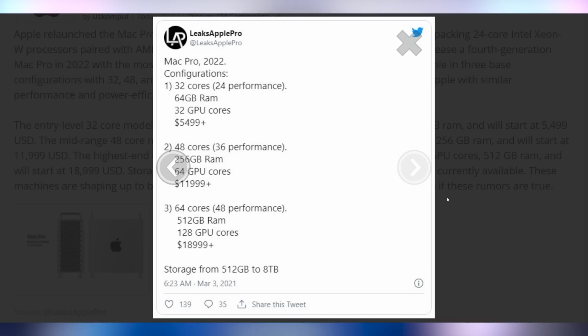32 CPU cores, 32 GPU cores, and 64 gigabytes of RAM, netting you $5,500. 64 cores, 512 gigs of RAM, 128 GPU cores, costing a cool $19,000 at the base storage of 512 gigabytes, but also going up to 8 terabytes as you currently can get it with the Mac Pro now. So it's starting at slightly cheaper than what you could get the top spec Mac Pro for right now.